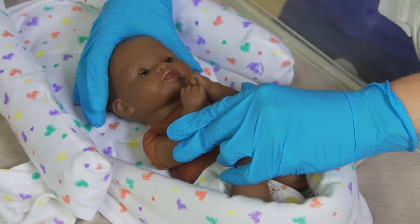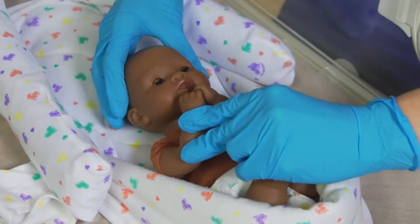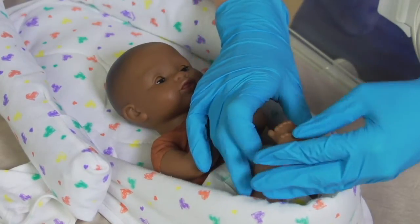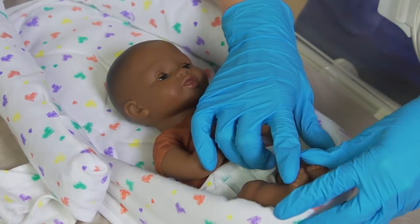Using hand containment, hold the infant in midline flexion. Flex the infant's legs and hips deep into the pocket of the snuggle-up, keeping feet, legs, and hips aligned. Continue to use hand containment, following the infant's cues.